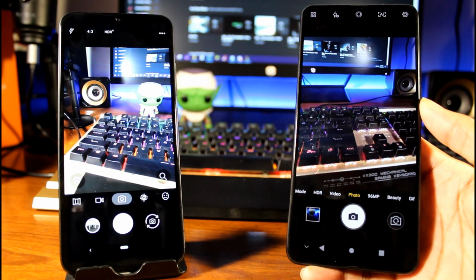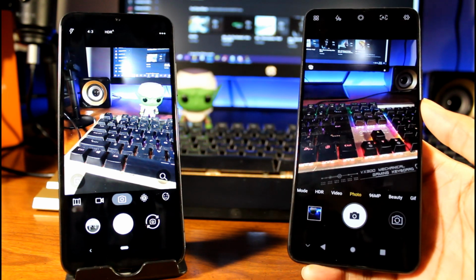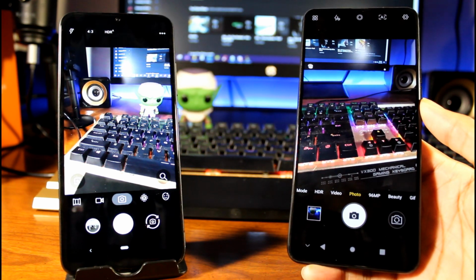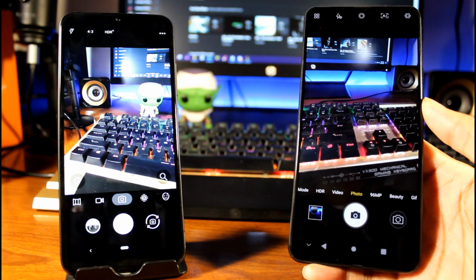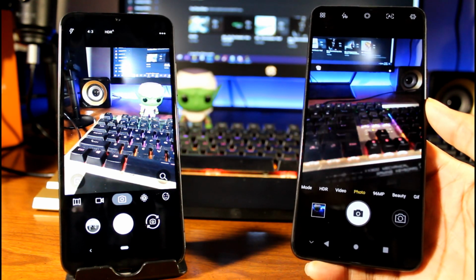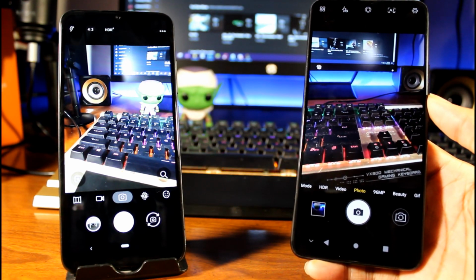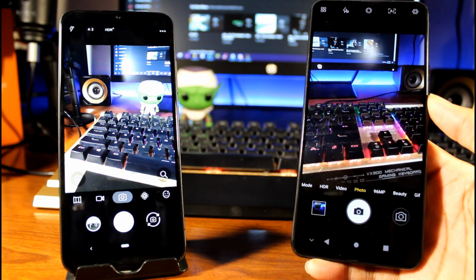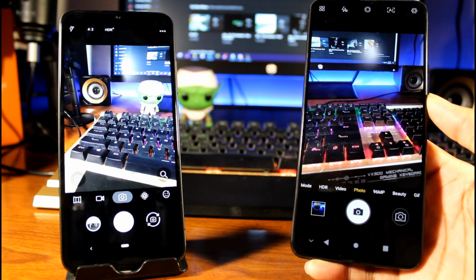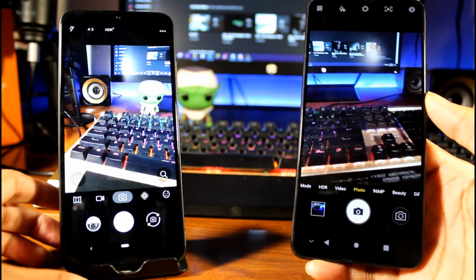So let's talk about cameras real quick, because this is where the E6 Plus really falls off at. On the Bolt N1, you do have a dual camera setup, a 16 megapixel and a 5 megapixel depth sensor, and a 13 megapixel selfie camera. Now you have a 13 megapixel camera and a 2 megapixel depth sensor on the E6 Plus, and you also have an 8 megapixel selfie camera.